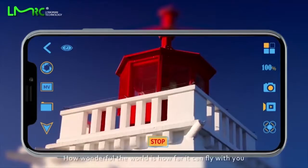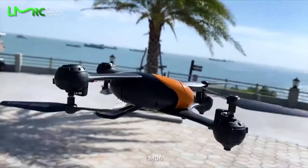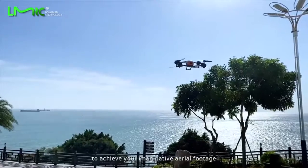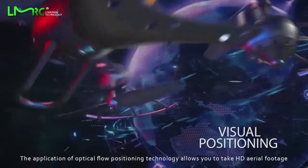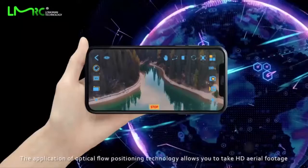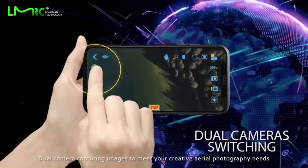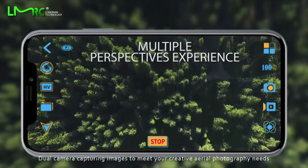Wonderful the world is, how far it can fly with you. LM06 to achieve your imaginative aerial footage. The application of optical flow positioning technology allows you to take HD aerial footage. Dual camera capturing images to meet your creative aerial photography needs.